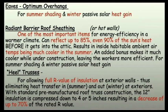And heel trusses, I'll show you the graphic in a moment, but it allows you to have the full insulation value on your exterior walls.